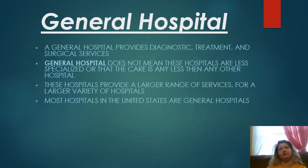Practically all hospitals can do the same things unless they are a specialized hospital, which I'll get into later. These hospitals provide a larger range of services for a larger variety of patients. That means you can go to a general hospital, get diagnosed, and get treatment and surgery for your diagnosis, or just get general checkups or any type of test that you need done.